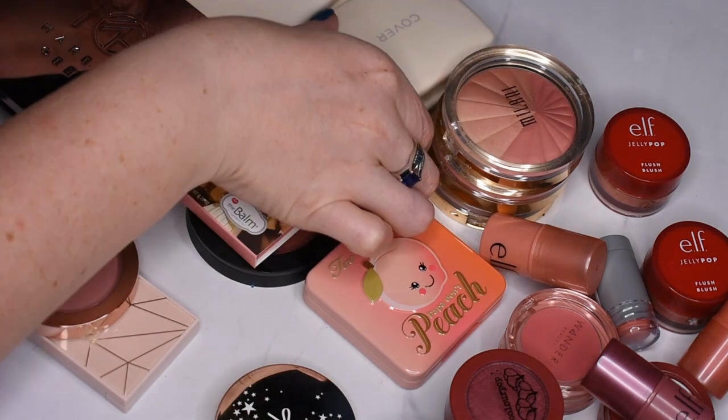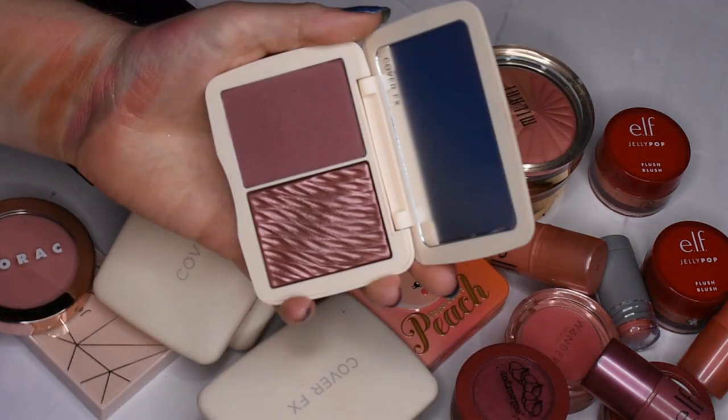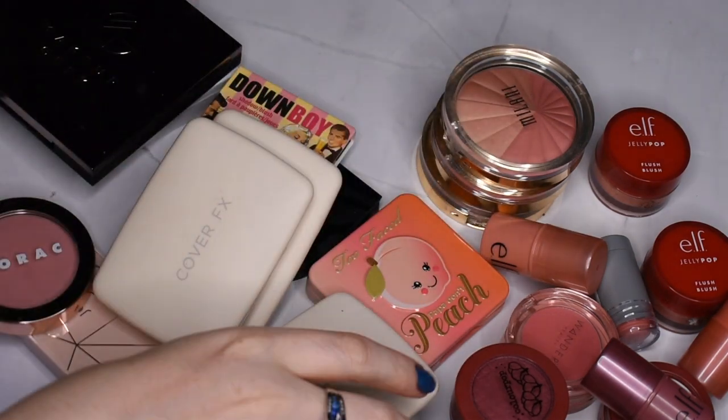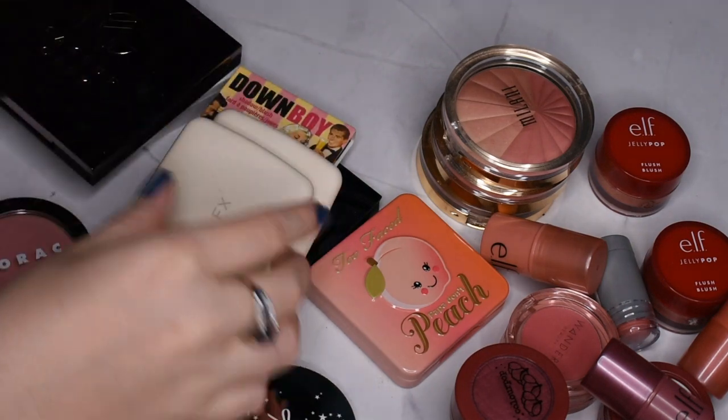I have 4 of these Cover FX duos, which we might as well talk about now because they're not going anywhere. This one is the Sweet Mulberry shade. This is Warm Honey.